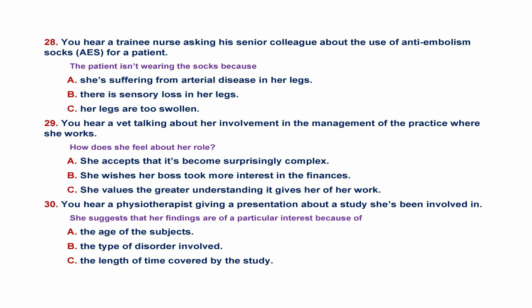Question 28. You hear a trainee nurse asking his senior colleague about the use of anti-embolism socks for a patient. Now read the question.